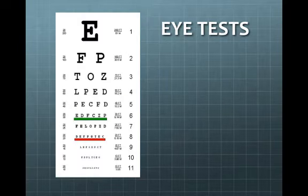Eye tests are for visual acuity. An eye chart is used. You stand 20 feet away from the chart and read the lines of letters. If you can read them, you have 20/20 vision. 20/10 is even better. That means you can read letters at 20 feet that a person with 20/20 can only read at 10 feet.